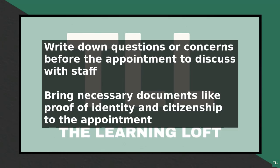By being prepared and taking advantage of the Social Security Administration's online services, you can make the appointment process as smooth and efficient as possible.